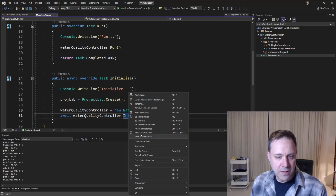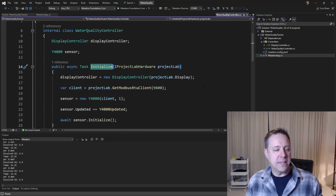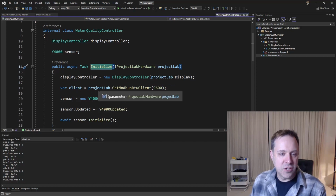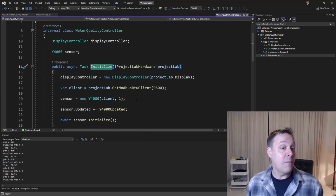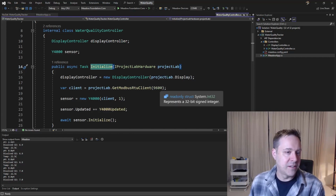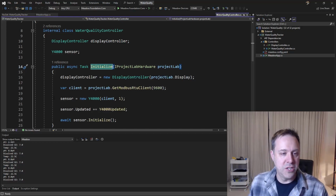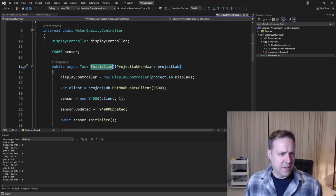So we've got a water quality controller, and here we call the initialize method. We're going to right click, go into here. And the reason I want to show this to you is because I want to show you how we create the object to represent the Y4000. So we have a field. And then notice here on line 18, Project Lab get MODBUS RTU client. So we can get a MODBUS client straight from our Project Lab object and set the baud rate 9600 for our device. And that gives us a client object, one line of code, and then one more line of code to instantiate our Y4000.